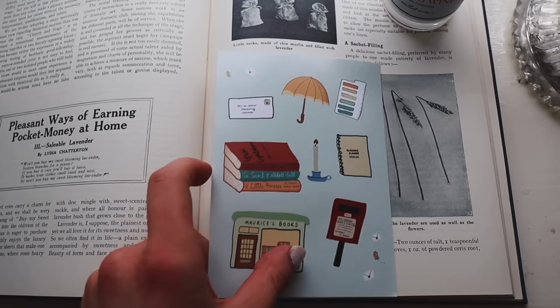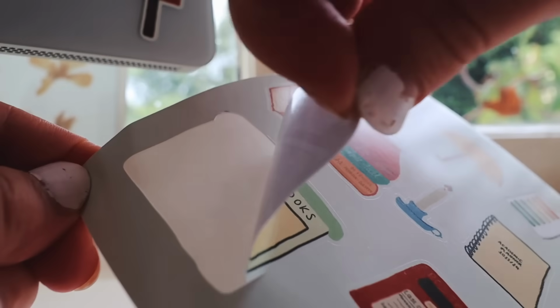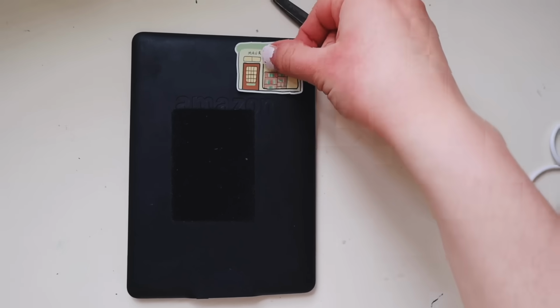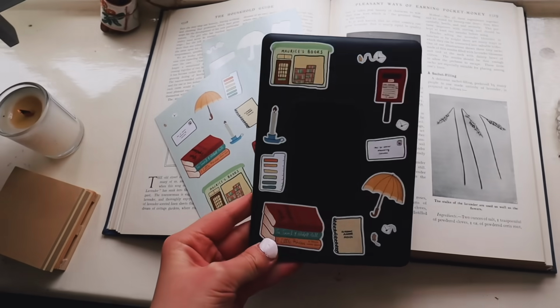These are vinyl stickers, and they're also recyclable and made from recycled material, which is really cool. And I use these stickers to decorate both my laptop and my Kindle, and you can see me decorating my Kindle now. That's all of the physical stationery that I bought.